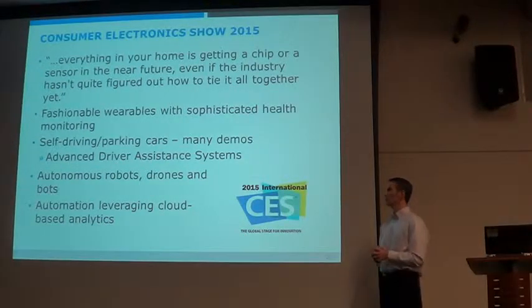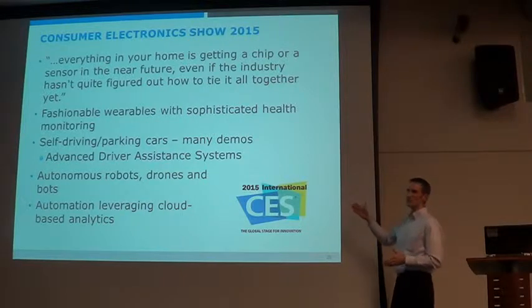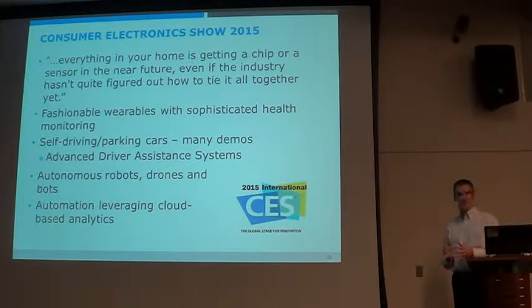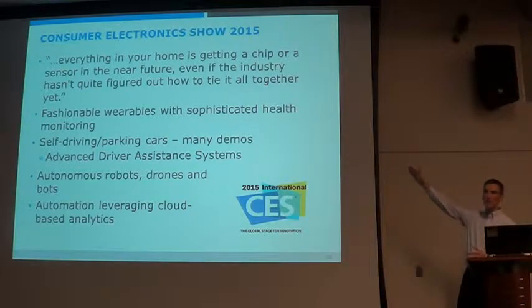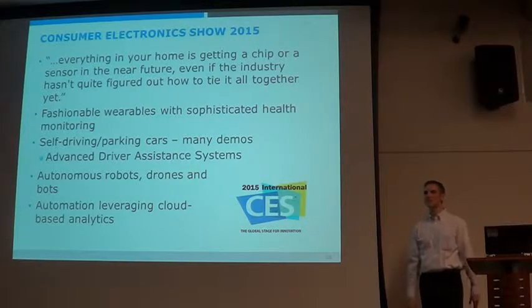Let me talk a little bit about the Consumer Electronics Show. One thing I can tell you with IoT is it's definitely still an emerging area. So it's not mature. It was very interesting to watch CES this year because IoT is everywhere. Everybody is abuzz with it. But what they're going to say is, yeah, everything's getting a sensor, an actuator, a microcontroller, everything's going to have the option to get online and do data, but we don't quite have it fully baked.